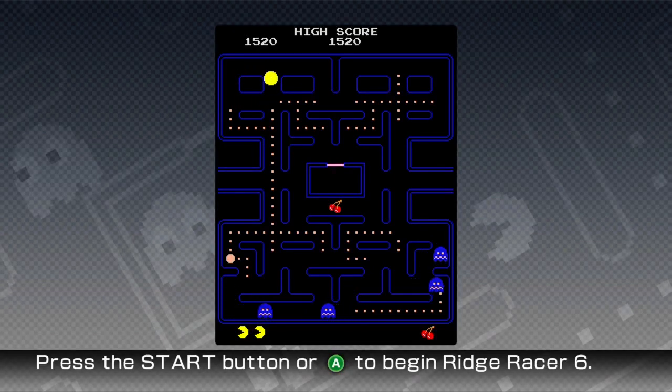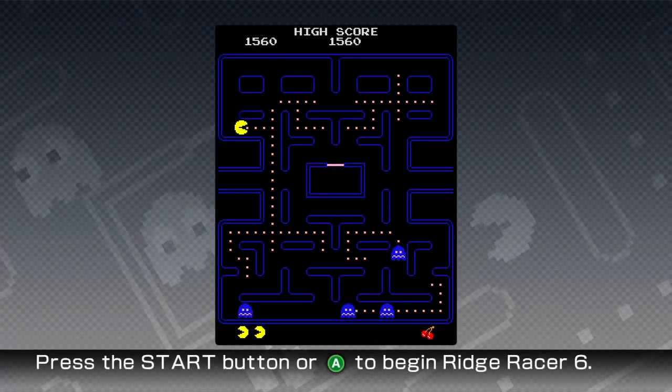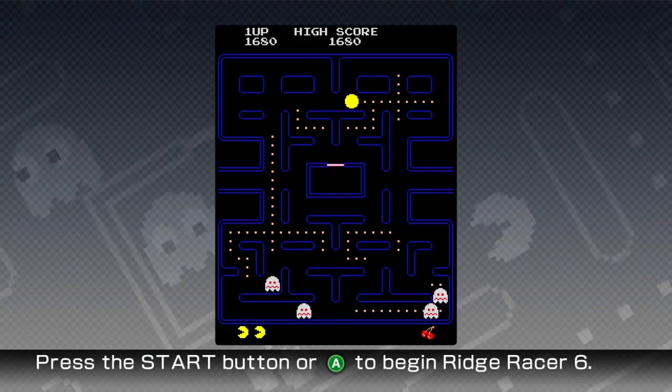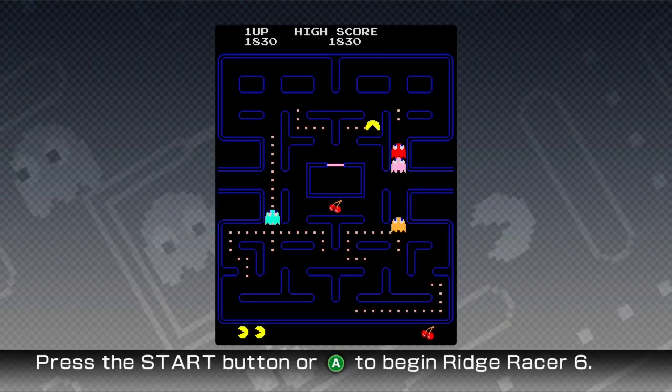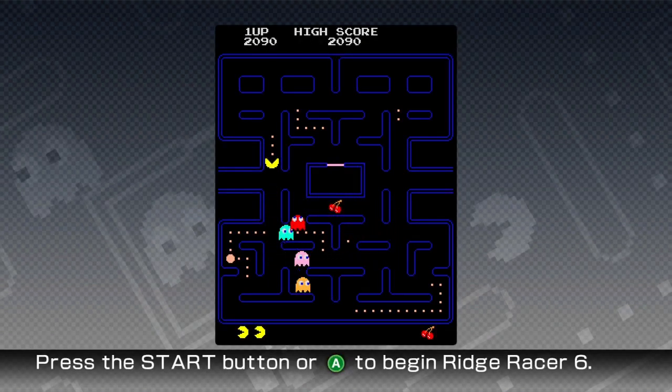Anyway, Ridge Racer is kind of hidden in the Microsoft Store on your Xbox because most people focus on Game Pass, which you should focus on because it's subscription based. You get a lot of stuff. There's definitely a lot to do. I've really not played a lot of Pac-Man, so it's kind of funny to play this and try to beat it.